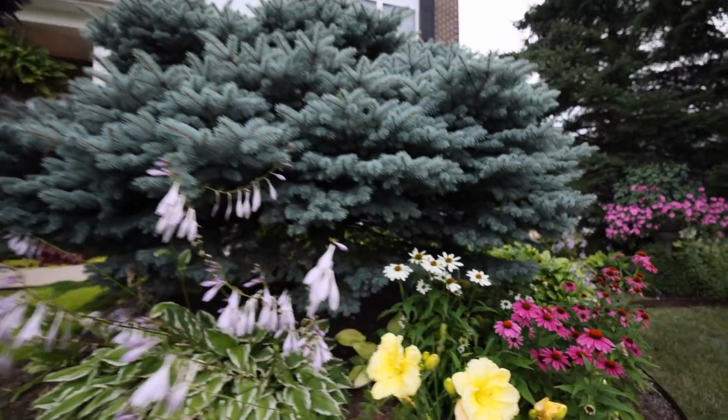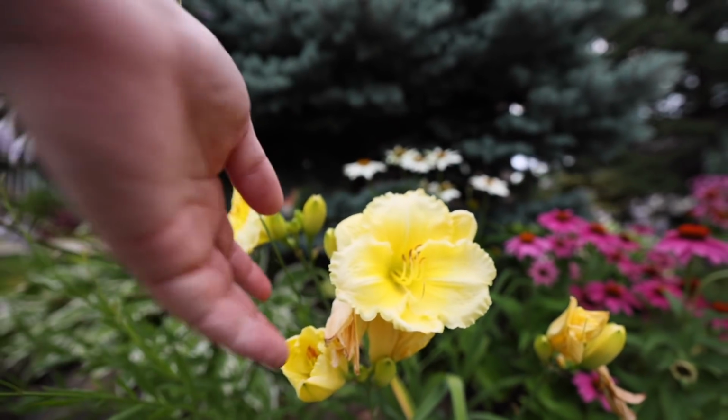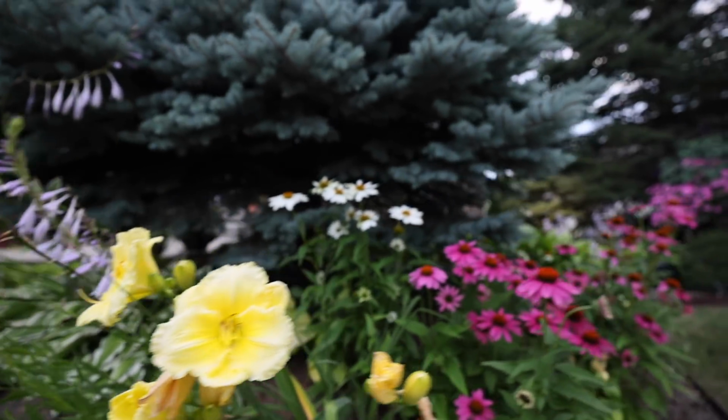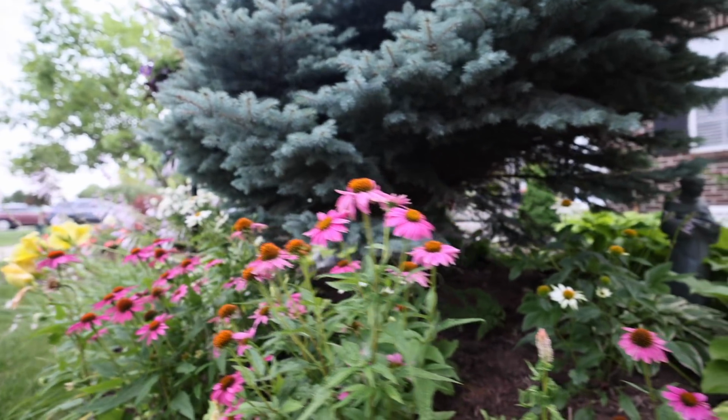We have more daisies here. This is Salome as well by the same breeder, but this is her yellow version of the double classic. Various coneflowers around here, white and purple.